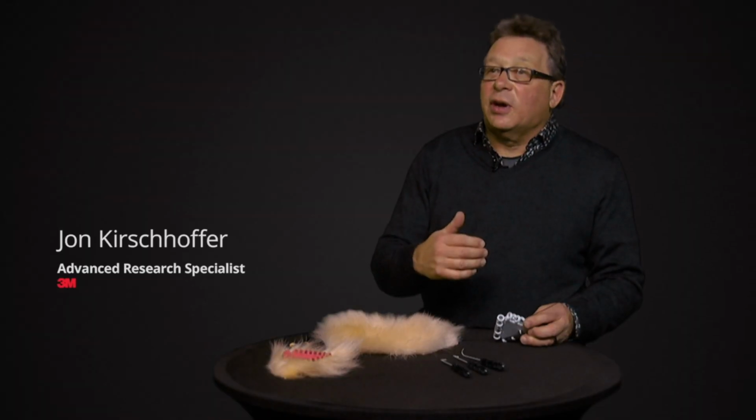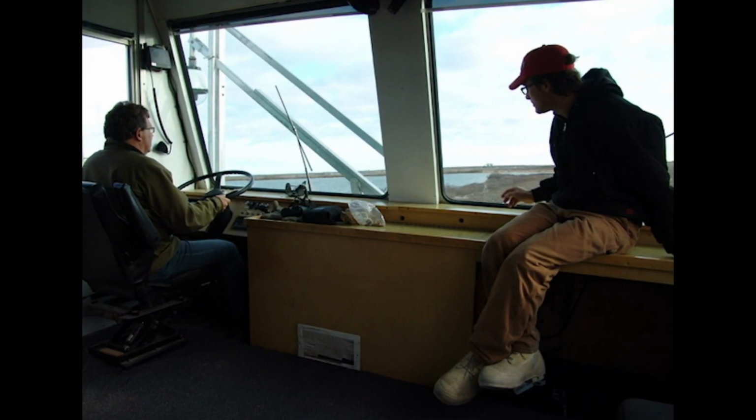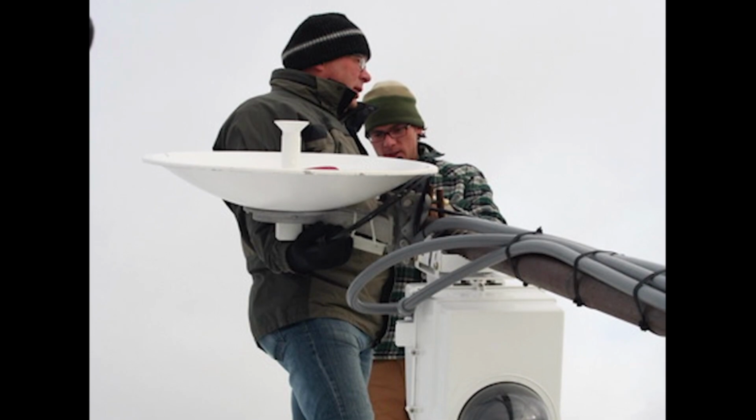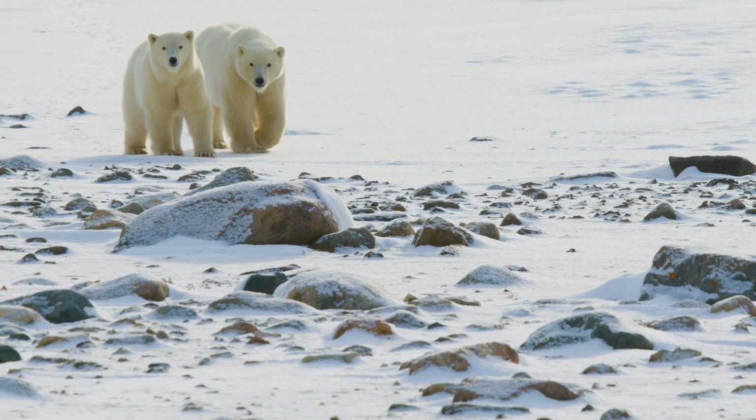The challenge came to us through my son. My son works for Polar Bears International, and he reached out to me one day and he's going, "Dad, we have a problem. We need to attach a tag to a polar bear. You work for a company that makes things stick. Can you help us make a tag stick to a bear?"